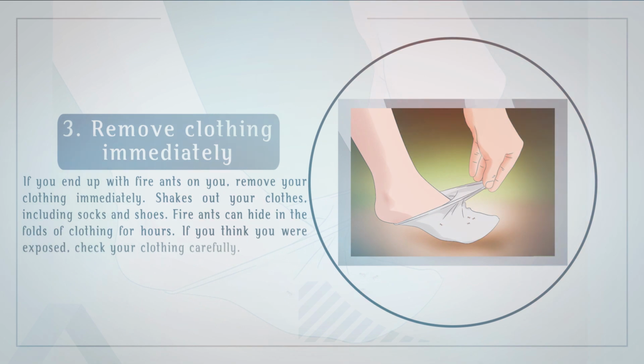3. Remove clothing immediately. If you end up with fire ants on you, remove your clothing immediately. Shake out your clothes, including socks and shoes. Fire ants can hide in the folds of clothing for hours. If you think you were exposed, check your clothing carefully.